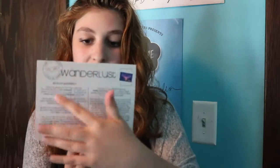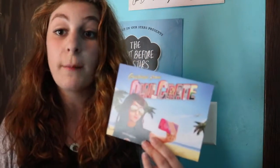And then on the back, not looking at the spoilers, but there's like a little stamp here and a little postmarking that makes it look a little bit more like a postcard, which I think is really cool. And I just love the designs of the OwlCrate cards. They're so pretty and they just add such a nice touch to the box. I say that every single month, but I always like pointing them out just because I feel like it adds so much to the box.